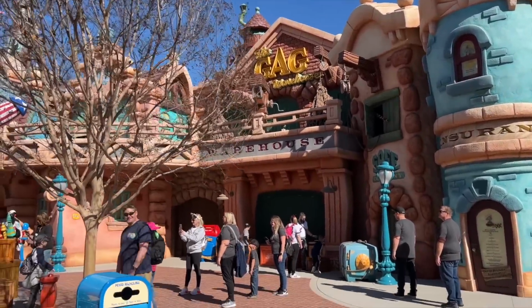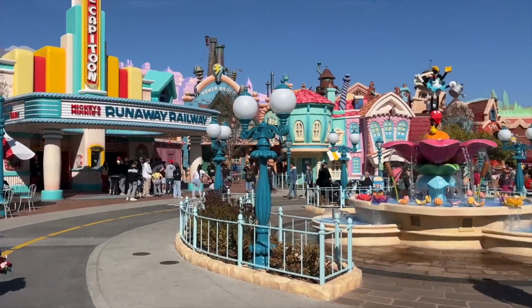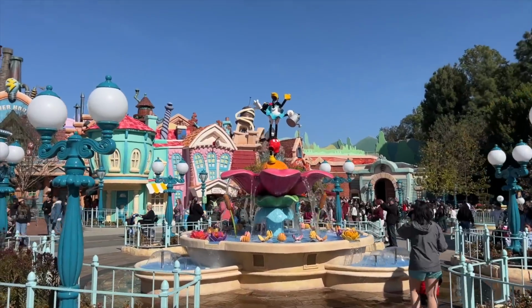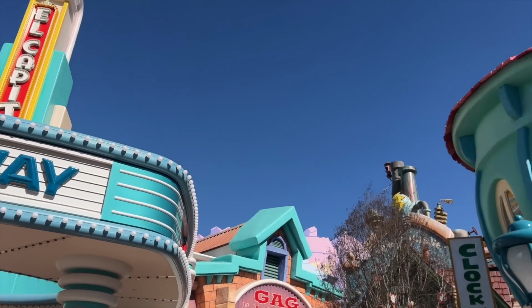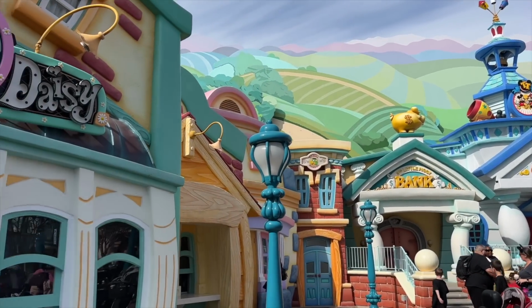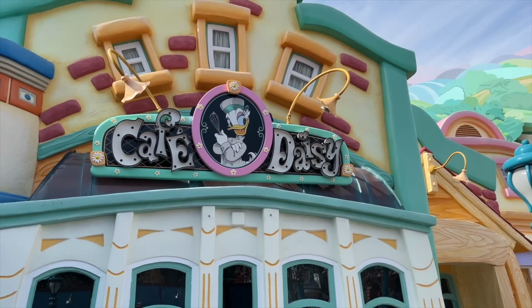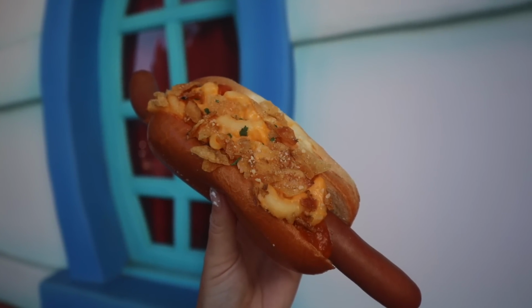For example, if you're in Toontown, you may feel tempted to just grab something from Cafe Daisy right after your ride through on Mickey and Minnie's Runaway Railway, because it's literally right there. Now, Cafe Daisy can be a fine option for guests who want a more familiar entree with a bit of a twist, like those pizza flop-overs or the dressed-up hot dogs, but is it going to have the most adventurous options or the highest quality eats out there?